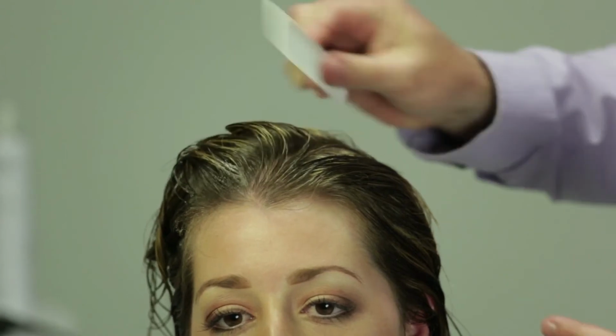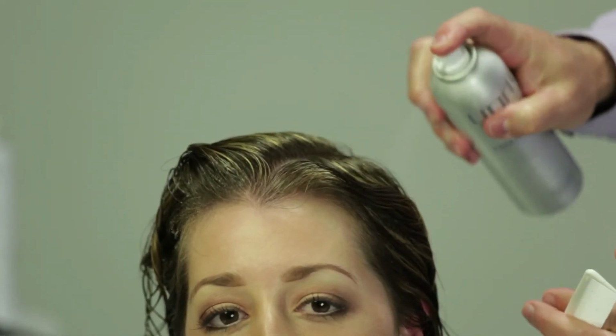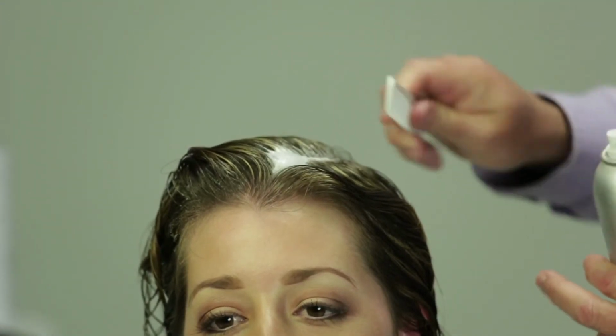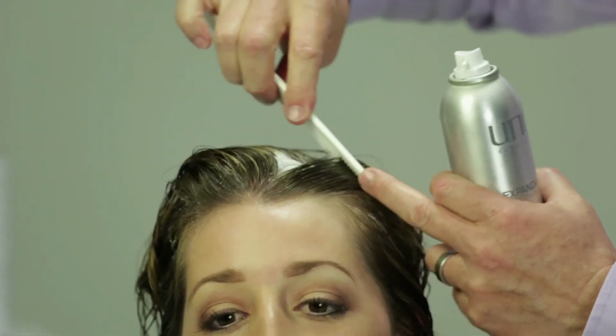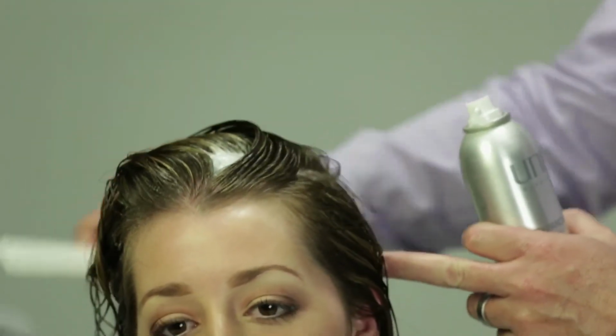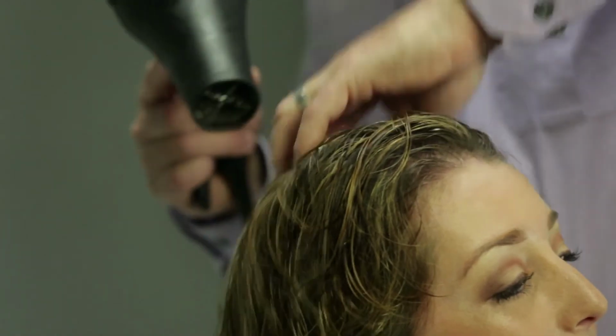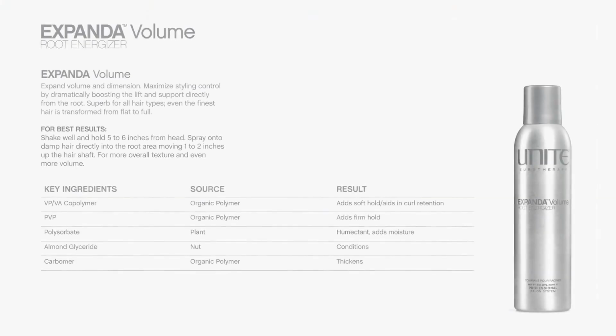you want the volume. This is definitely an exaggerated volume that you really want to create more in the crown area or on the top. And again, using that direct nozzle to point down at the root, 1 or 2 inches up the hair shaft is very important. Things like Carbomer and tetrasodium in here create the volume in the hair and make the hair hold when you've created that volume. Expander, volume, root energizer.